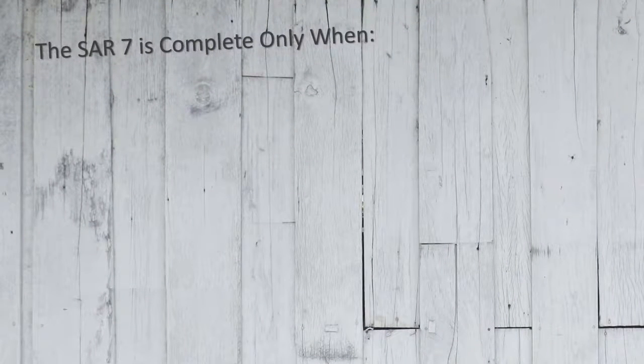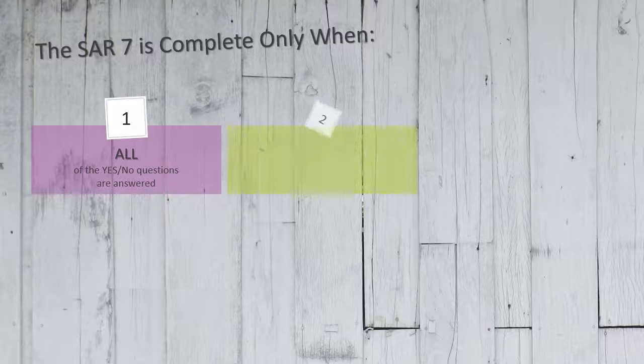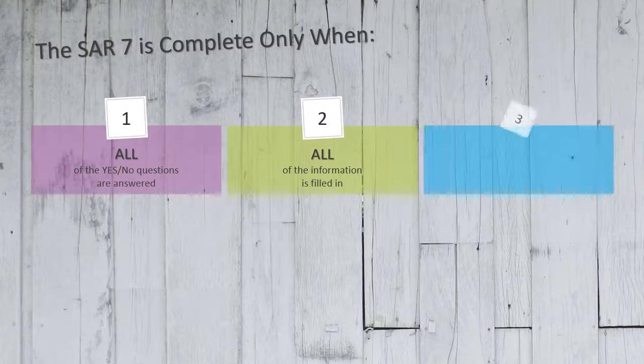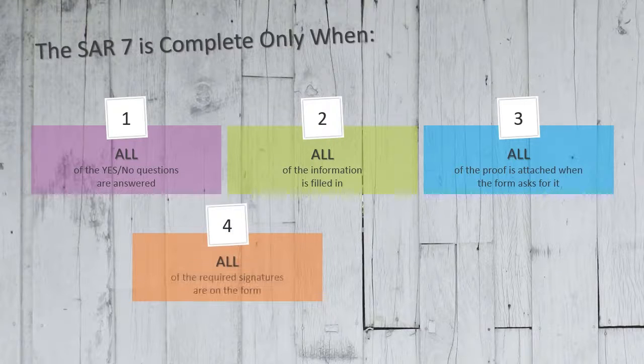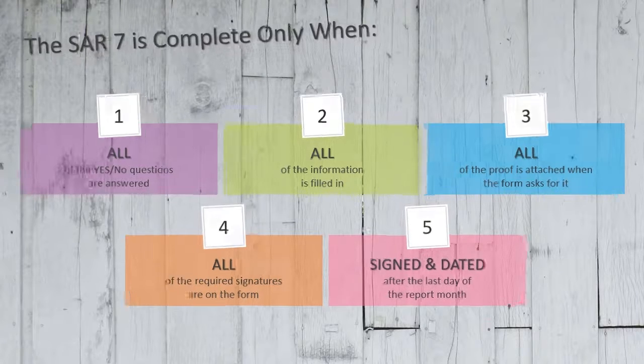The SAR7 is considered complete when all of the yes/no questions are answered, all information is filled in, all of the proof is attached when the form asks for it, all of the required signatures are on the form, and the form is signed and dated after the last day of the report month.